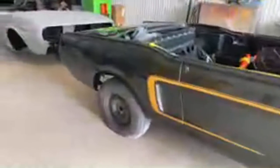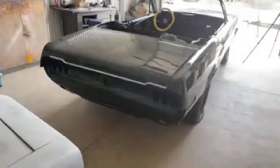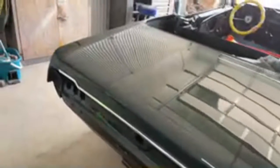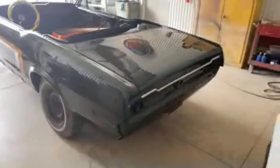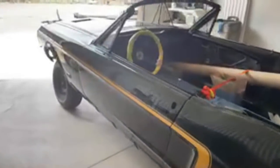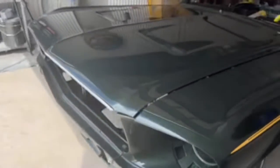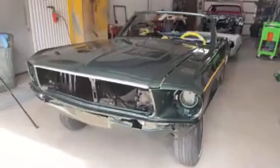So I'm just going to kind of hold the camera right here and do a nice slow walk around for all the haters out there and all the jealous people and scumbags out there that have to leave bad comments and say, I've never seen anything come out of that guy's shop finish. He's a piece of shit. He's a hacker. He's a hack shop. So go ahead and leave your comments now. You're more than happy to. And I love comments. Good, bad, or ugly, leave them.